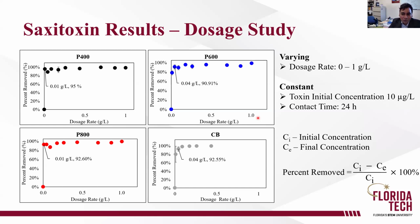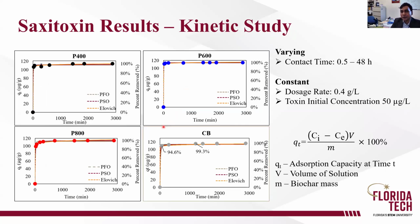So we get about very low dosage, like 0.04 would allow us to get about 90% removal of saxitoxin. But to get about 95% removal, we need about 0.2 to 0.4, depending on the biochar we are talking about. So that's my dosage. Now we look into the kinetics. Now it's looking into how fast it is happening.